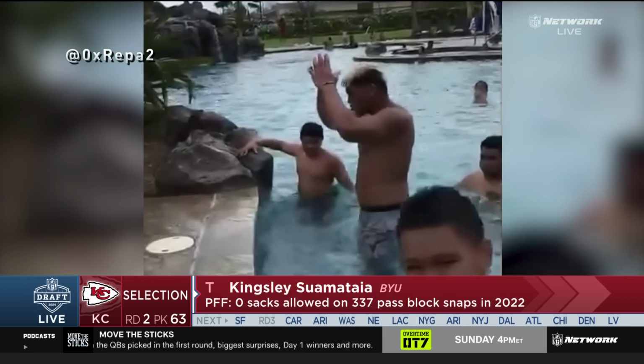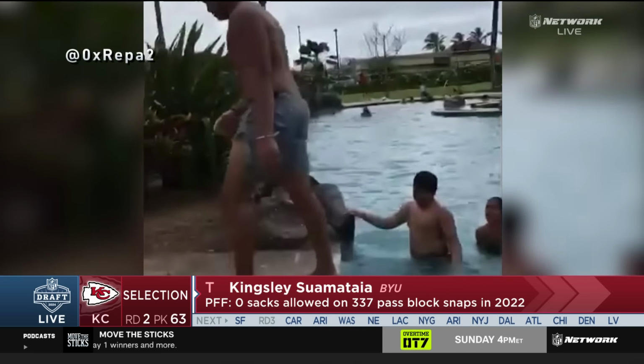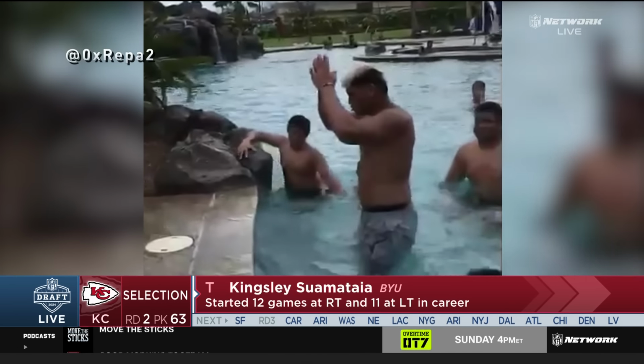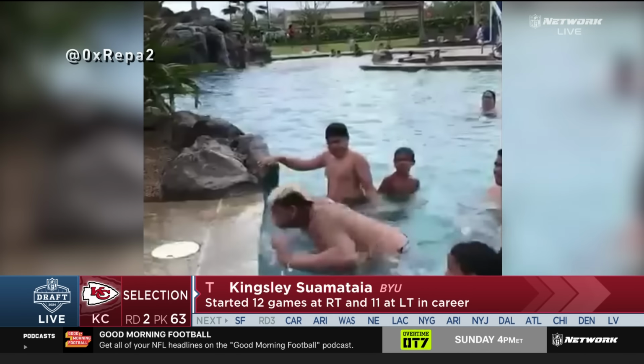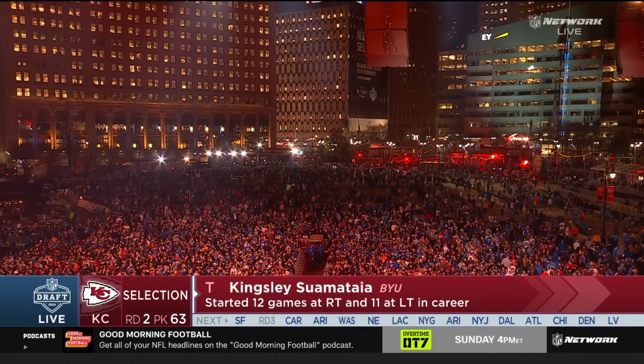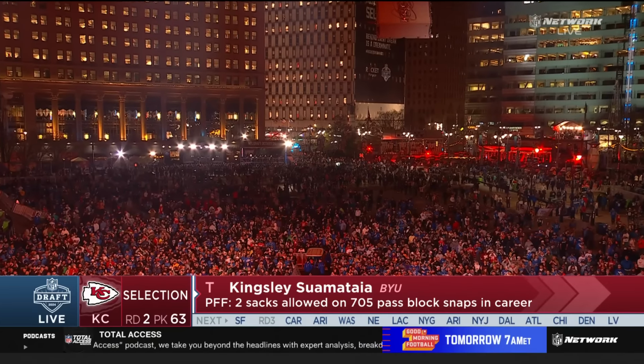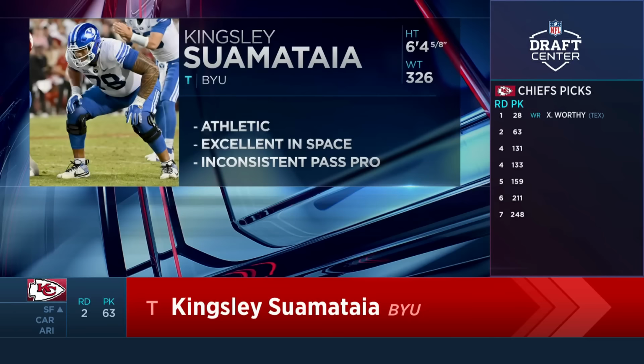And you'll see the athletic ability here as he comes out of the pool and sticks the landing on the deck. Remember last year, Donovan Smith held down the left tackle for him. He's not on the roster right now, but there's conversation about maybe him coming back. Suamataia is going to get a shot at left tackle. He's played right and left in back-to-back years, 21 and 22, so he's flipped sides. Well, they're going to hope he ends up as good as his cousin. Penei Sewell's turned out pretty well. Exactly right.